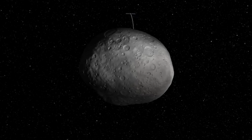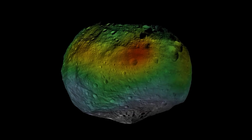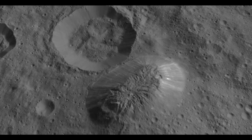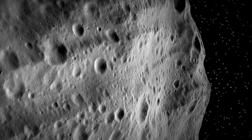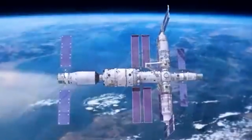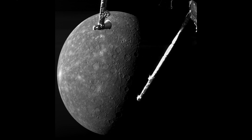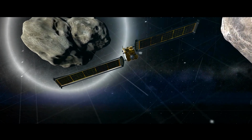Dawn's discoveries and data will remain the foundation for asteroid research for many years to come. But it also leaves behind another legacy. Its ion engines were the key to Dawn's success, and now there are many other missions using this technology. SpaceX's Starlink satellites are all equipped with ion thrusters, as is China's Tiangong space station. ESA's BepiColombo mission is using ion engines to travel to Mercury, and NASA's DART mission is using this technology to reach the binary asteroid system Didymos and Dimorphos.